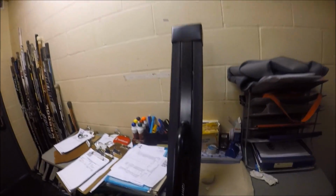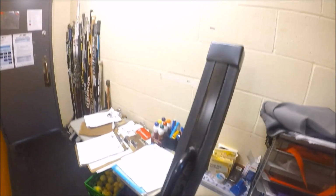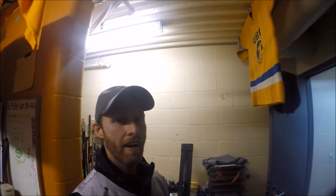I'm going to be testing out the Give and Go on the ice for the first time. See how this bad boy does. Lots of NHL teams using this. I'm going to find out why today, so let's go.